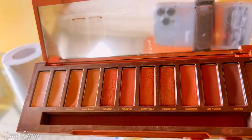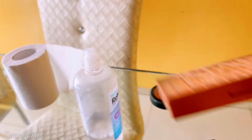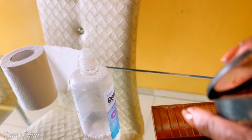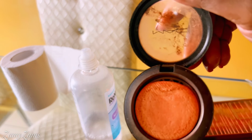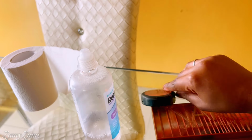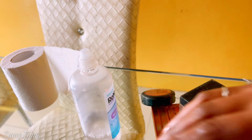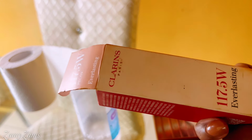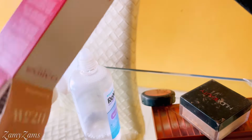Can you see? Look at this, guys. I want to try these things. This is not even half of the things you gave me. This is the MAC highlighter. If you're a makeup girlie, you know this, babe. I can't remember the name of the blush, but it's the one I want to try. And then obviously I bought this foundation recently. I've never used it. Well, I've used it before, but this one is still brand new. I haven't even opened it, so I want to use it today. And then a handbag.